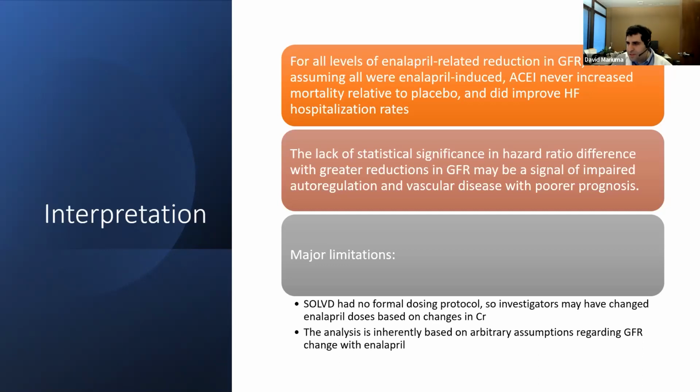And the authors of the study argued that the fact that the statistical significance and the hazard ratio became less significant as you went to greater reductions in GFR may not really be because, if an ACE inhibitor causes a greater than 10% decline, that's bad, and we shouldn't keep it going. It may just be a signal of impaired autoregulation and vascular disease and the overall poorer prognosis of that patient.